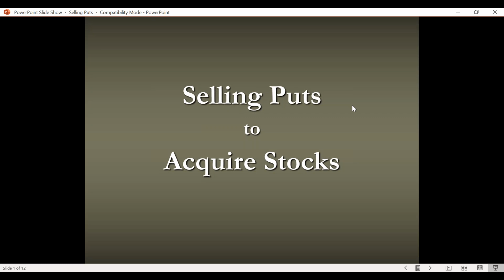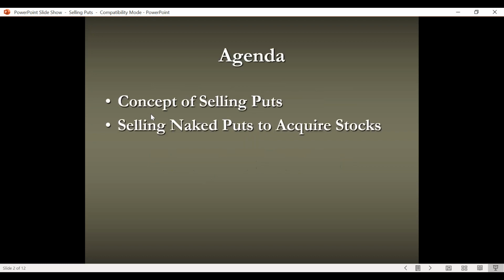And as an option seller, we're going to be focused on selling puts. But I want to make sure we understand the kind of obligation that we're taking on as an option seller, because that's what you're doing. You're taking on an obligation. And we're going to be focusing on selling naked puts to acquire stocks. So first understand the concept of selling options, and then focus on selling naked puts.